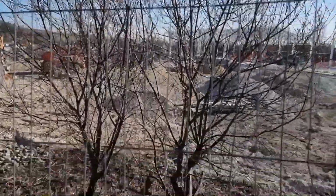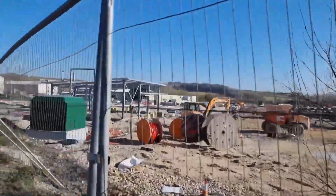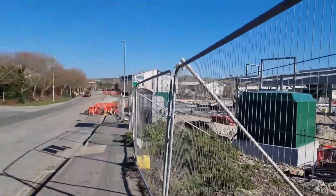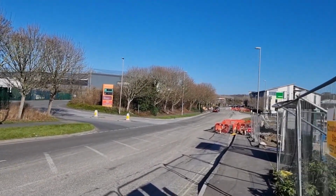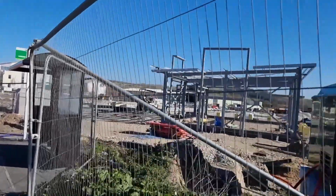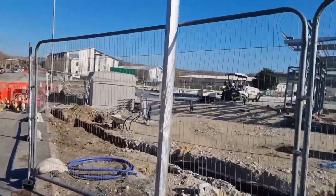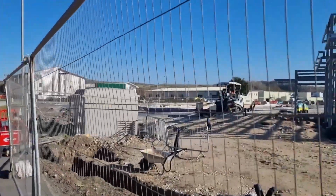Trees, I don't think they can be moved. I think they'll probably keep them there. Yeah, the Sainsbury's is further up the road, as you can see in the distance there. That's been there about five, six years. But that's the spot where the Costa or McDonald's is going to be. And you can see where they put the footpath in over there.